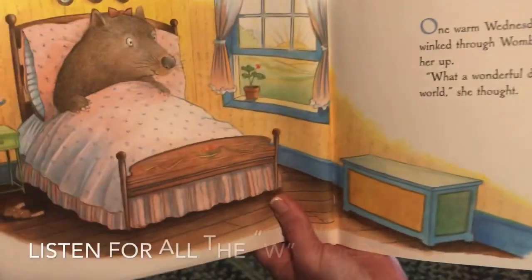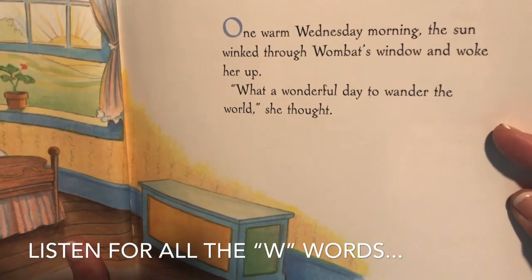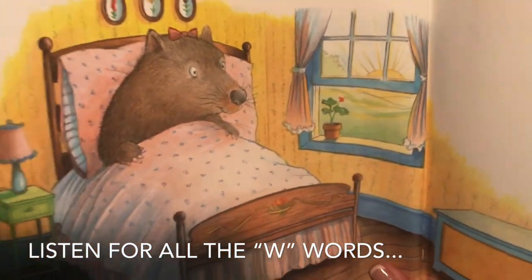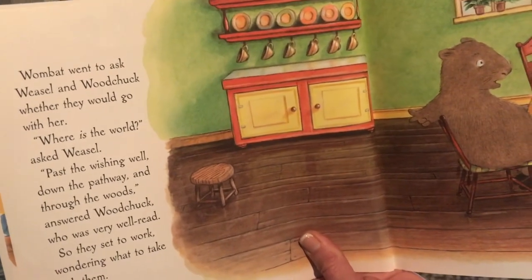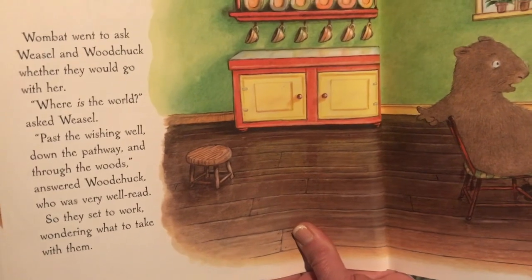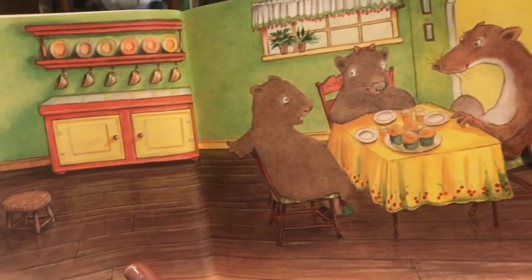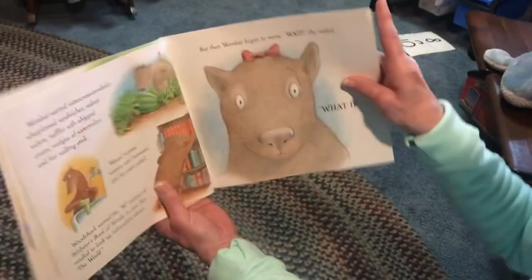Now listen closely, for lots of W's make the W sound. One warm Wednesday morning, the sun winked through the wombat's window and woke her up. What a wonderful day to wander the world, she thought. Wombat went to ask Weasel and Woodchuck whether they would go with her. Where is the world? asked Weasel. Past the wishing well, down the pathway, and through the woods, answered Woodchuck, who was very well read. So they set to work wondering what to take with them.